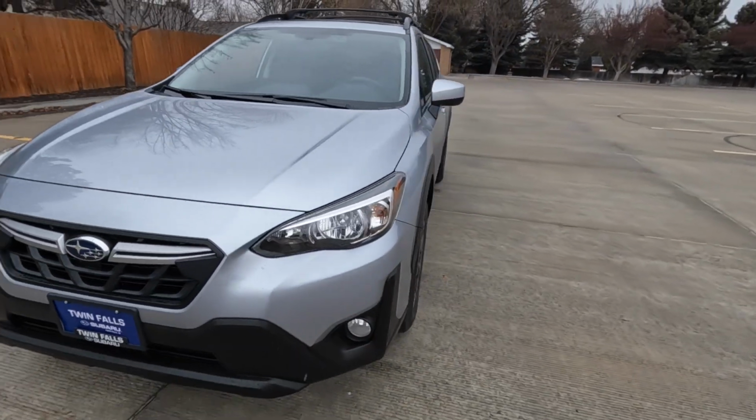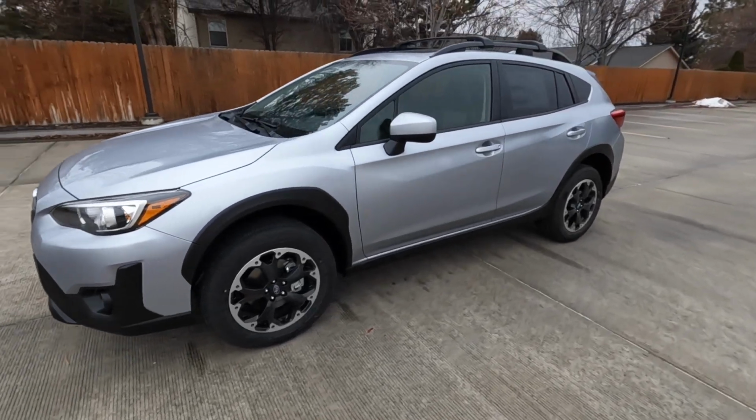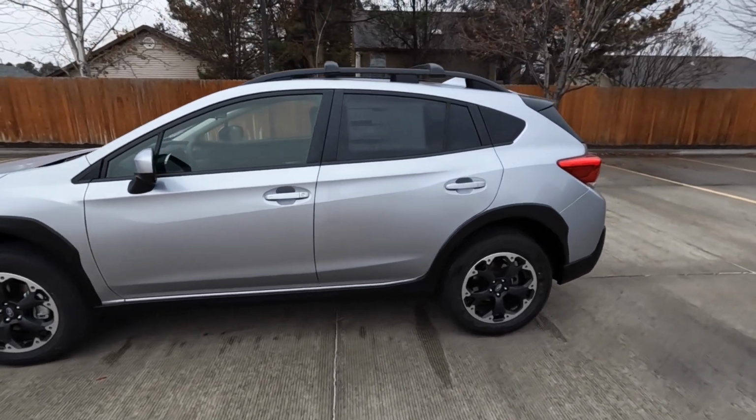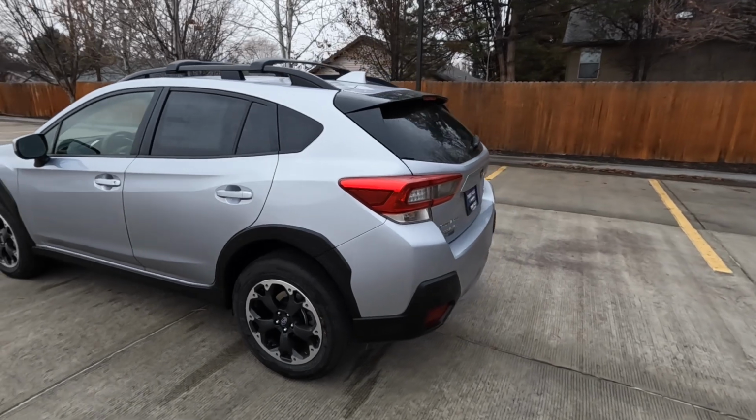Having those LEDs on my Outback is very important for nighttime driving. It casts light at least 50% better. Otherwise, this is a fantastic offering. I'm really glad Subaru is still giving it to us. And with 5 trim levels, you can find the right one for you.